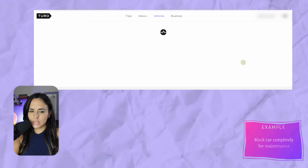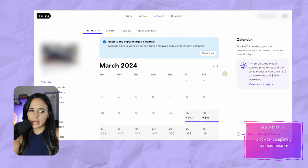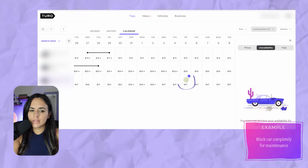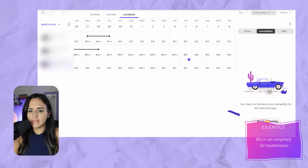So another example would be if a car will be unavailable due to maintenance. In that case, you would use the car's individual calendar under vehicles and then calendar. Or you can use this calendar, but instead of clicking on a day, you would click on the specific row for the car that you want to block, and then add the unavailability.